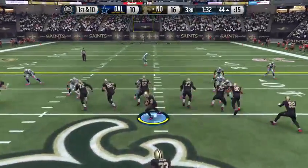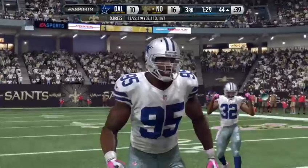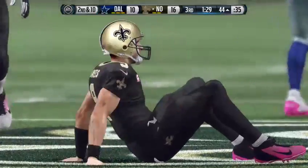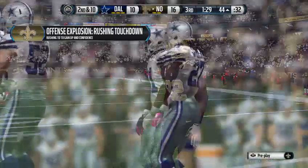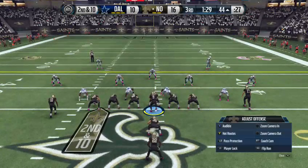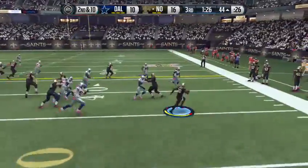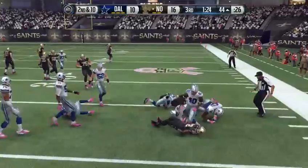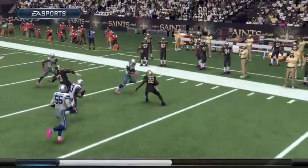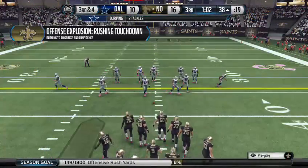Wasting the third quarter. Oh! As Drew Brees was under pressure, he had to throw it away. Second down following that incompletion. Saints playing with the lead. And you need to play with the lead wisely. Here's the toss. And Ingram jukes to the left and is tackled, but gains some yards, and that's all that matters. This is what the Saints want.